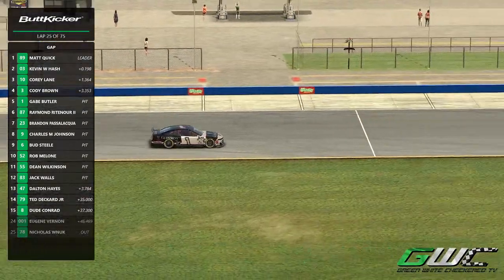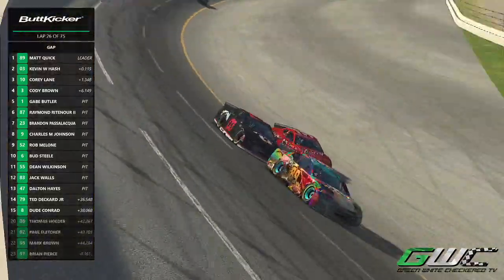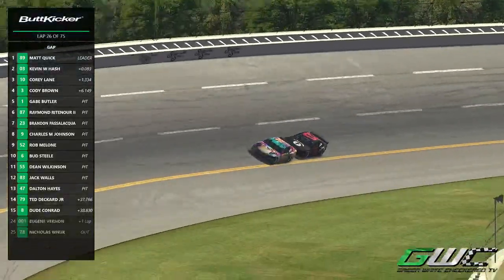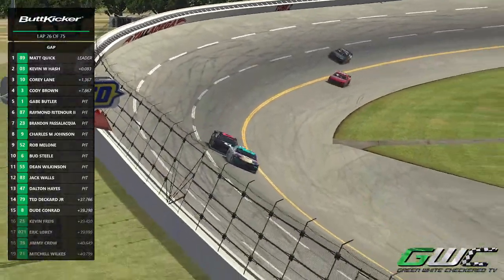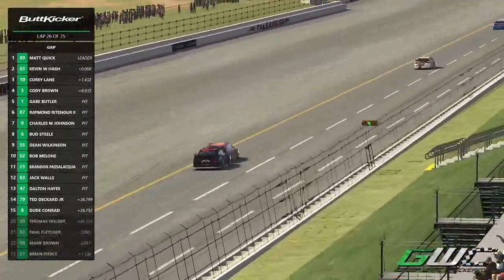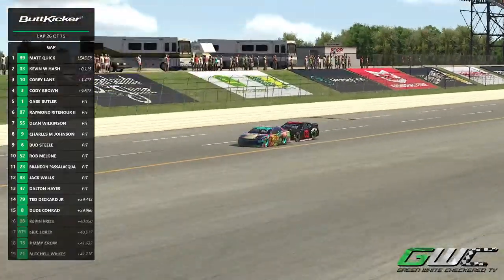So, yeah, say that's Matt Quick again. We've talked about Matt being one of those drivers that likes to try to do this long-run gamble on the first pit stop. And so he's doing it again. Say this time he's got help from Kevin Hash. And you can see Kevin is trying to push him as aggressively as possible here down the backstretch. But the other thing they've got going is you can see they're starting to catch some drivers that have just exited the pit.